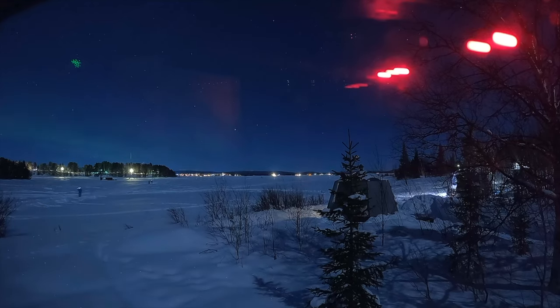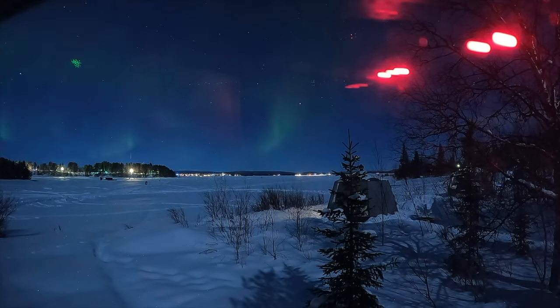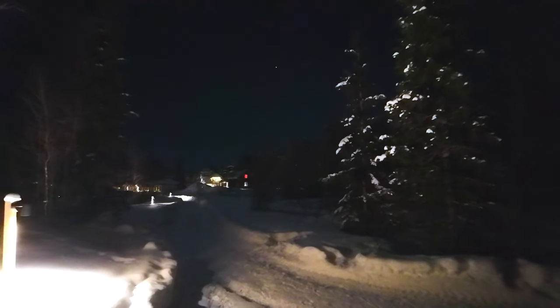It was a clear and cloudless night, and the moon shone bright. The sky wasn't completely dark, yet even with the moonlight, the Northern Lights danced gracefully, and the colors remained bright. So the Northern Lights are finally out.